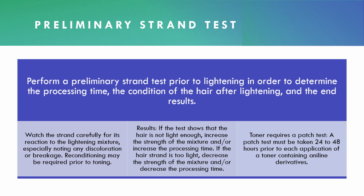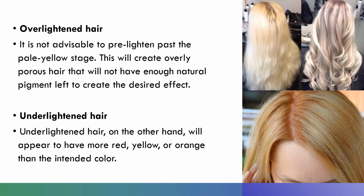The preliminary strand test is the most important part of the service because it will help you save a lot of product and money, the integrity of the client's hair, and a lot of steps. This is the reason why you want to do a preliminary strand test.